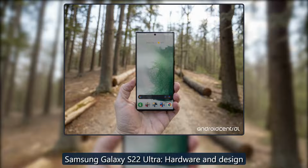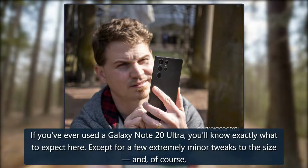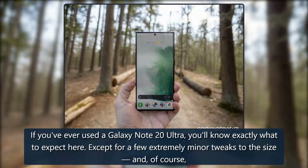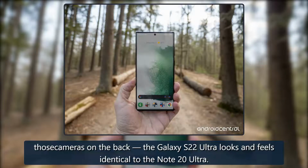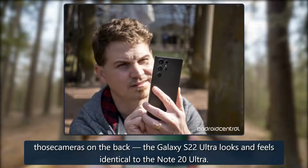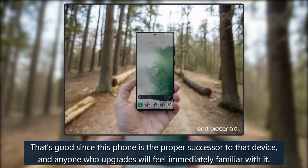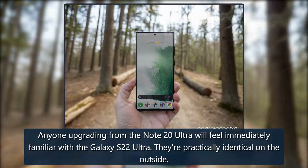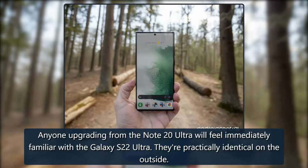Samsung Galaxy S22 Ultra, hardware and design. If you've ever used a Galaxy Note 20 Ultra, you'll know exactly what to expect here. Except for a few extremely minor tweaks to the size, and, of course, those cameras on the back, the Galaxy S22 Ultra looks and feels identical to the Note 20 Ultra. That's good, since this phone is the proper successor to that device, and anyone who upgrades will feel immediately familiar with it. They're practically identical on the outside.